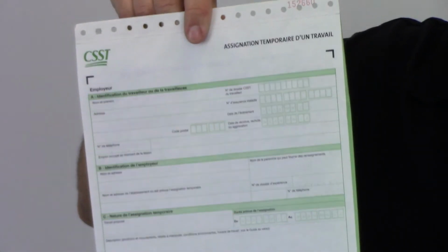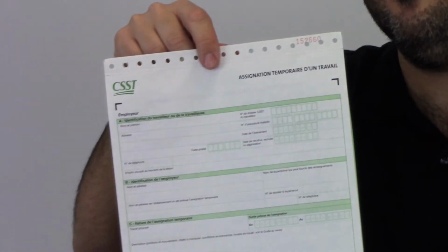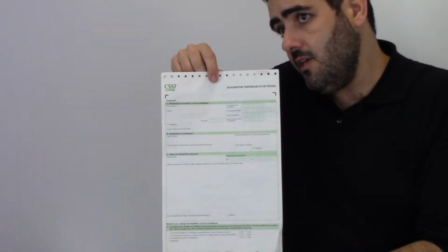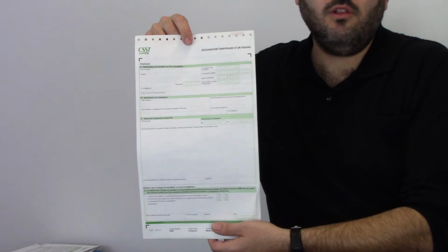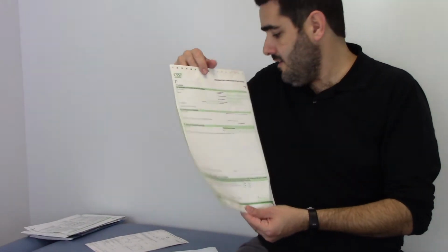Okay, now the doctor will give his recommendation. It can be arrêt de travail, like stop working for a while, and then you write until which date. Or it can be what we call travaux légers, light duty. And then you will fill in this form, which will say what you are allowed to do and what you are not allowed to do. If, for example, your job is to lift 50-pound boxes, but at the moment you can't, then he will adjust it. He will say that you can do only office work, for example, or if you need to work fewer days than the usual. So these are the two important forms that you can take from the doctor.